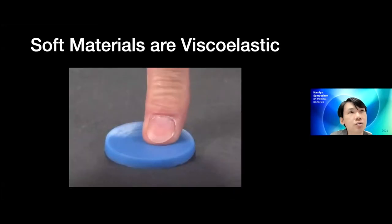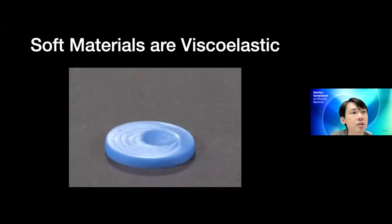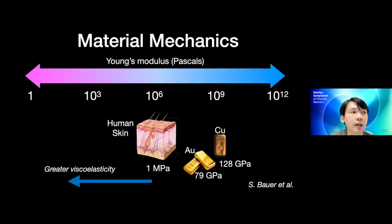So another challenge with soft materials is that they have this property we call viscoelasticity. They're nice because they're sensitive, but at the same time, they can have time-dependent strain performance. And so basically this is something like a memory foam, right? If you have a memory foam pillow, you depress it and you remove the weight, what happens is you see this slow change to going back into its original shape. It's called viscoelasticity. And the softer the material, the greater the viscoelasticity, right?